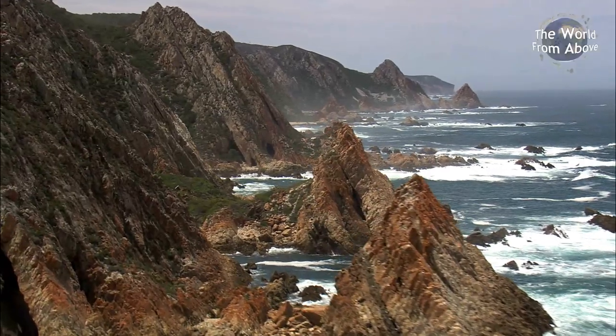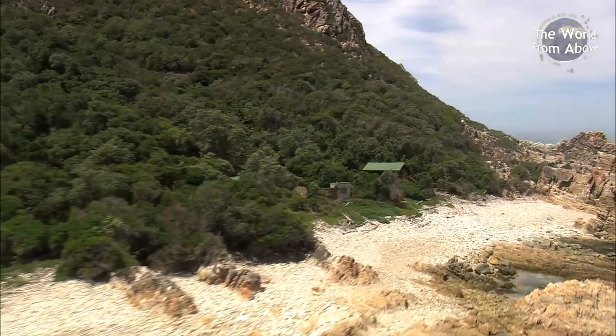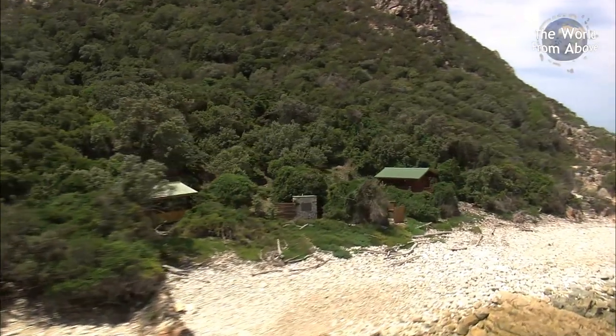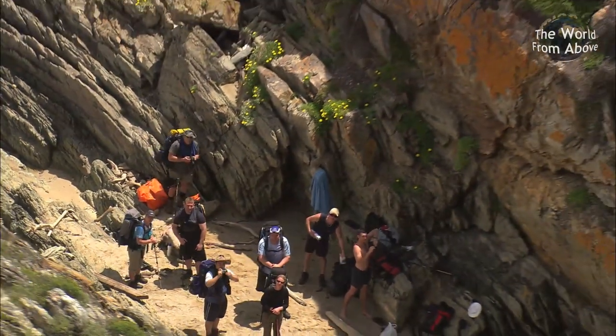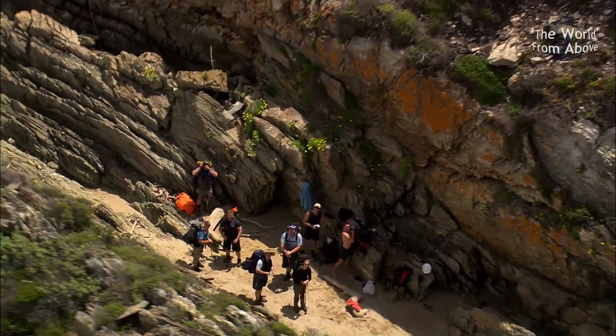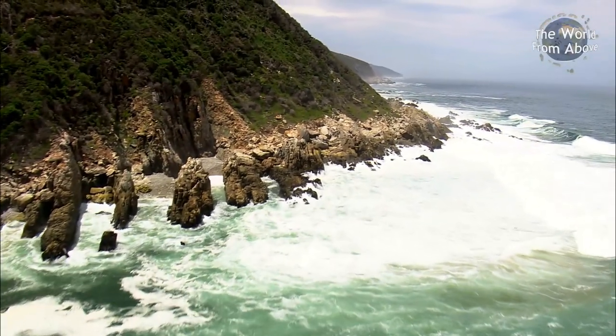Hike along the Otter Trail and truly get back to nature, as numbers are limited and there are only a few facilities along the way. It takes 5 days and is one of the most popular trails in the country. It's a tough but rewarding experience.